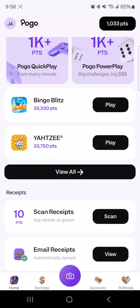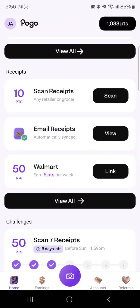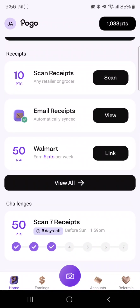Said, the receipt section there is scanning. You get 10 points. Now you can do linking as well. For linking, it doesn't really give that big of a bonus in my opinion. So you can, if you want, just for ease of use, link your email and your Amazon account, your Walmart account, Target account. There's so many different ways you can do it.